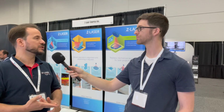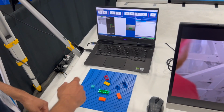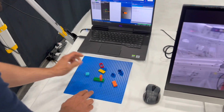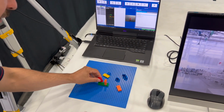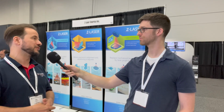We can do this with a static projection, static line or cross, or a movable projection, meaning we can guide the worker through different steps. Pick this, place it here, and now pick that and place that here, which speeds up the entire process. Also, lasers are being used for machine vision usage, meaning we use a laser, combine it with an industrial camera and the software to do a 3D measurement of any profile, to check height, width, whatever it is you need to check.